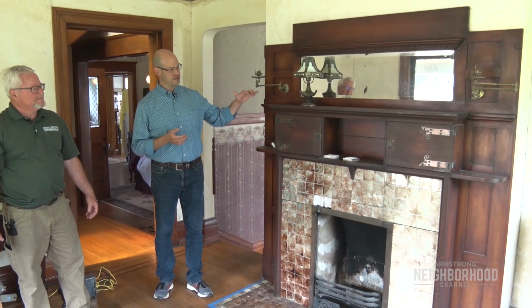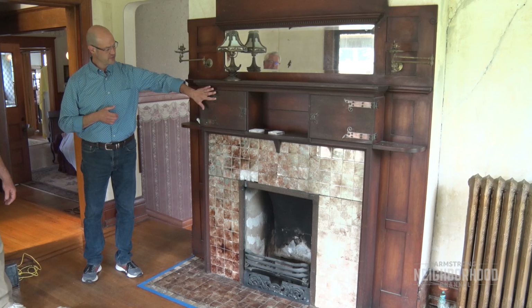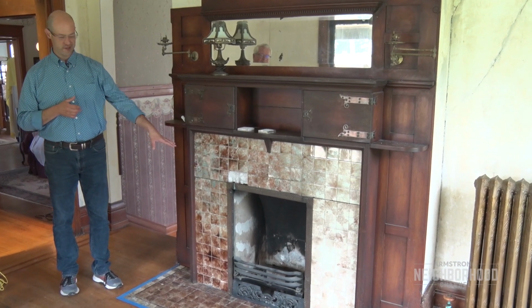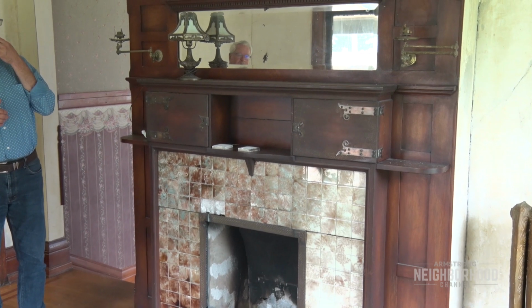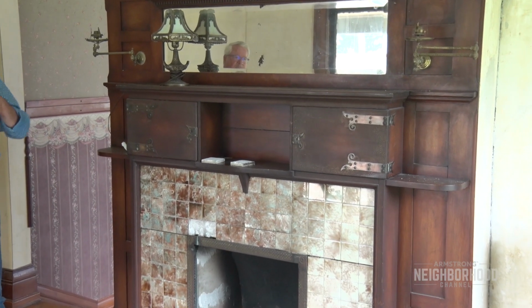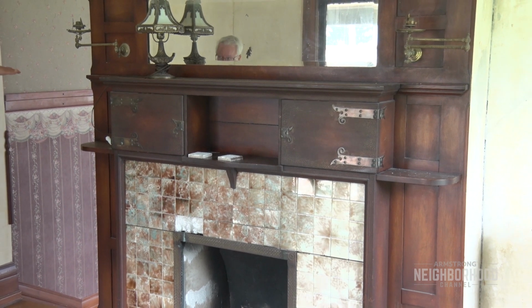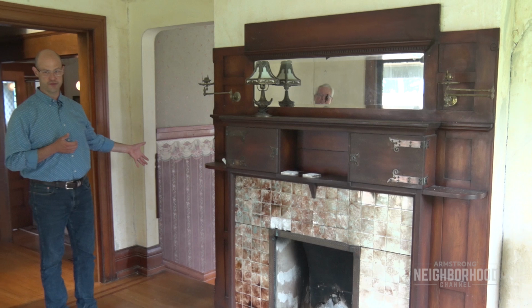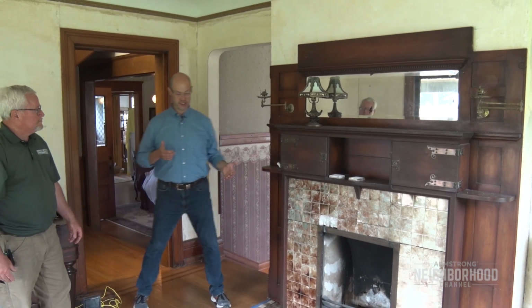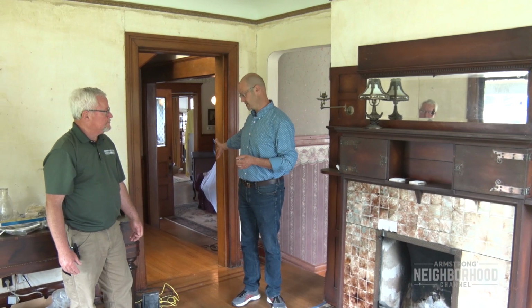What's really cool about this is this beautiful fireplace mantel with these very traditional, almost medieval-looking hinges. Again, the square tiles around the fireplace are a bit unusual. But what's interesting is this room changed a little bit when the house was turned into the apartments. So we were just in the dining room, which is through this archway here. So this arch was added when this was turned into the dining room, and originally there would have been just one way in and one way out off of the main entrance here.